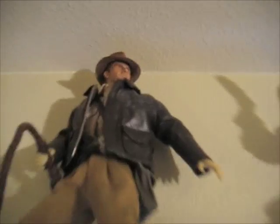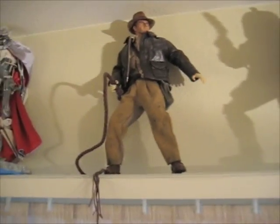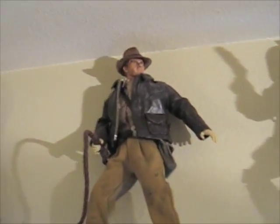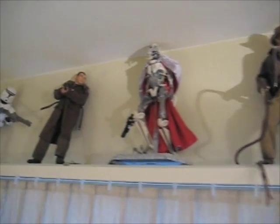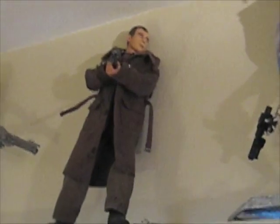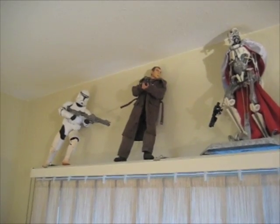I don't know if I want to get him down, but this is Indiana Jones. This is a Chinese knockoff called Relic Hunter that you can find on eBay from time to time. I've customized him quite a bit. He has been in one of my previous blogs. We've got General Grievous, Rick Deckard from Blade Runner, which you guys may have seen in one of my other blogs. Probably one of my favorite items that I own.